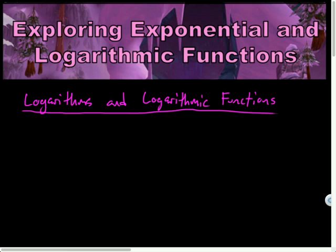Greetings, ladies and gentlemen. I don't think you realize how big of a day this is, but we are talking about logarithms today. Logarithms. Wow. You don't even know how big this is. Back in the days that logarithms were discovered, these were maybe as significant as the invention of the computer, where they were extremely powerful.